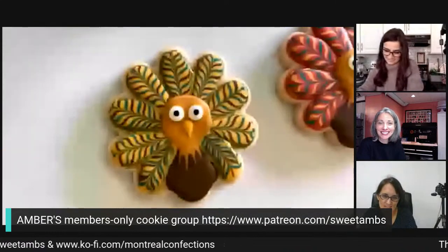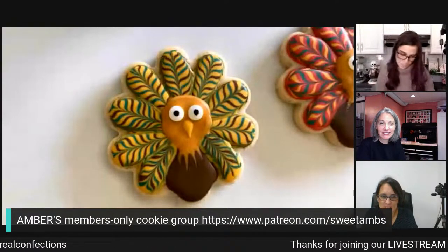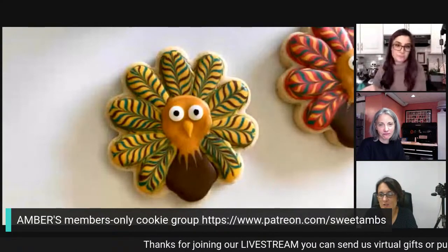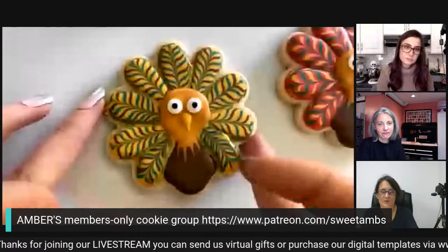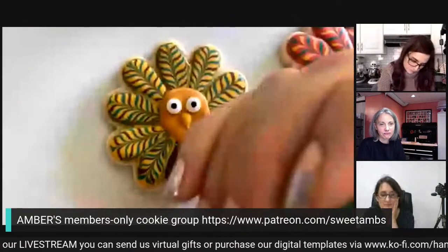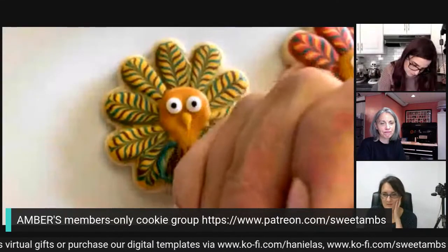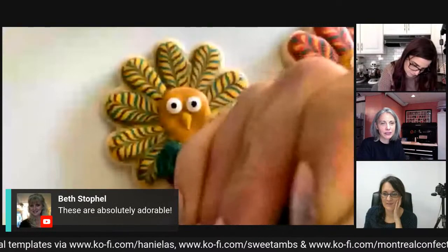How beautiful they are. I like that each one is different. So you could actually use these as table setting cookies that you can make. Yes. Maybe just put an initial on his belly or something. Or you could wrap them and put a tag. Yeah, absolutely. Oh, his little wings. Everybody's loving it.